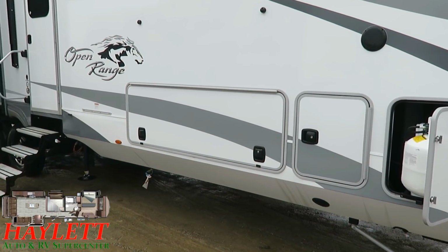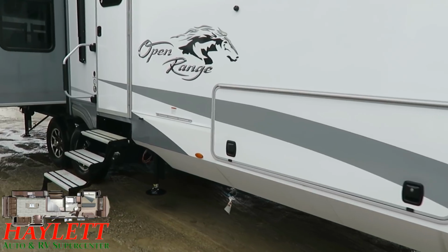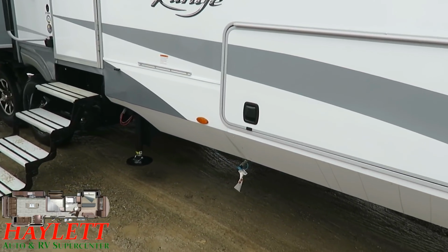Alright, something else I failed to mention: not only do we have a grill hookup, but we also have that propane quick connect down there.